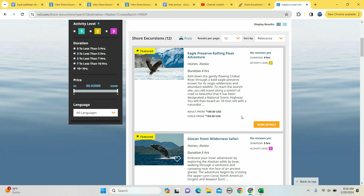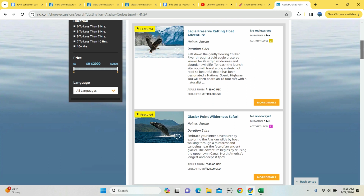It's not unusual as things start to sell out that the price may increase. But there isn't necessarily any sales other than, it seems like forever, Norwegian has had a sale where if you buy one of their packages, it comes with 50% off. No, $50 off per room per port. So I guess that's the sale, right? But Eagle Preserve, Raft Floating, and Adventure.